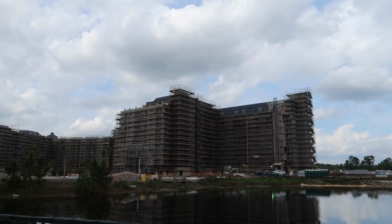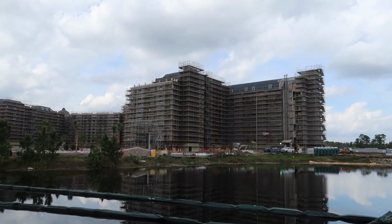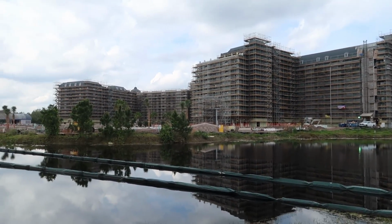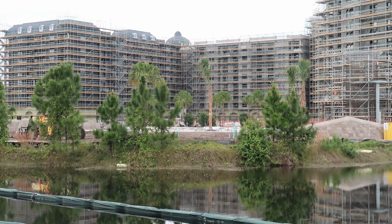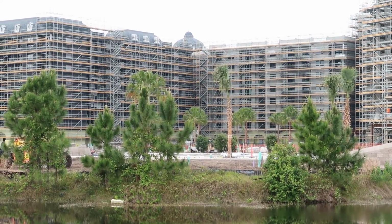I wish I understood the way that commercial building timelines work, because it doesn't make any sense to me. They're not done with the outside of the building, but they've already planted trees and bushes over here. It seems strange to do landscaping while you're still doing a lot of construction to the outside of the building.